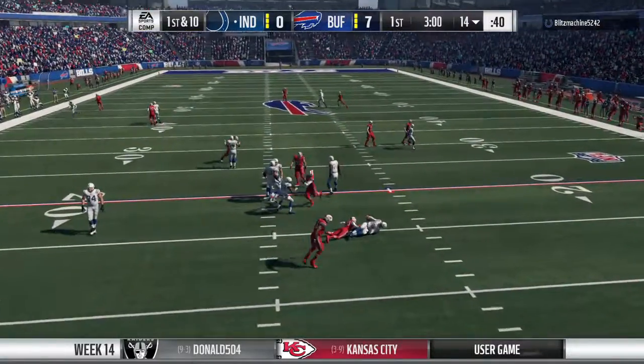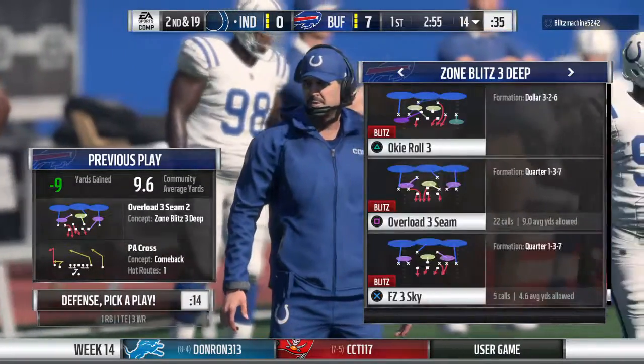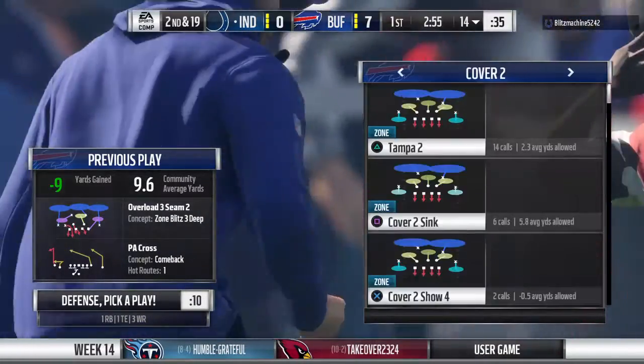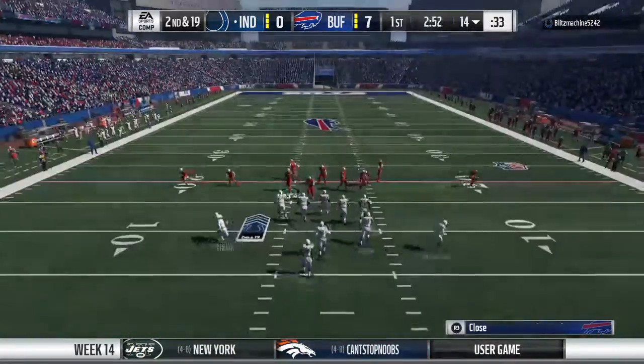And the Bills are going to get him as he goes down. And their inaugural sack of the game coming from an unlikely source. You mean it wasn't a linebacker? It wasn't a defensive end? It was somebody like you. Oh, my goodness. Yeah, that's a surprise for the offense. That's not what they normally get when they think about pressure.